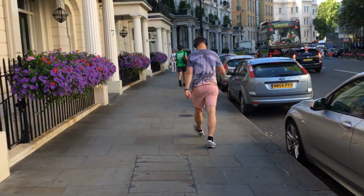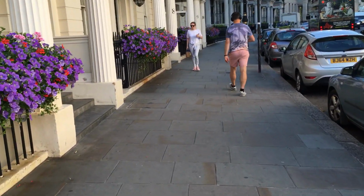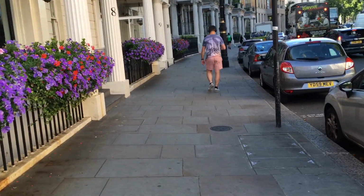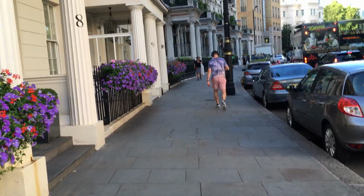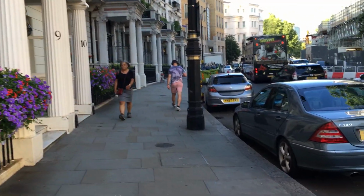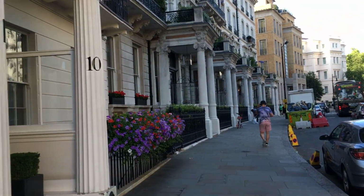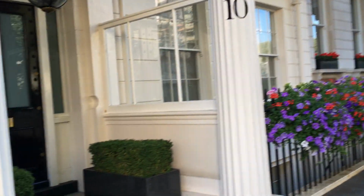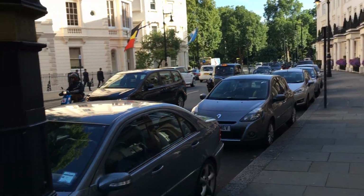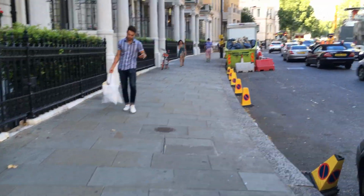So at the moment I'm going to Hyde Park. We're literally about 2-3 minutes from the entrance of Hyde Park, but this part of London is Belgravia. You can see some of the beautiful architecture, some of the beautiful houses, and of course the busy streets of London.